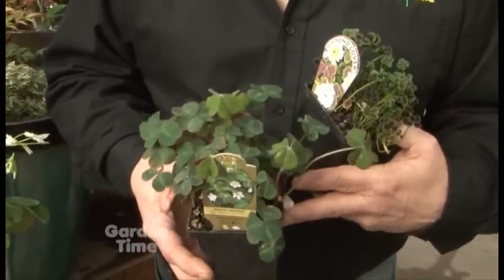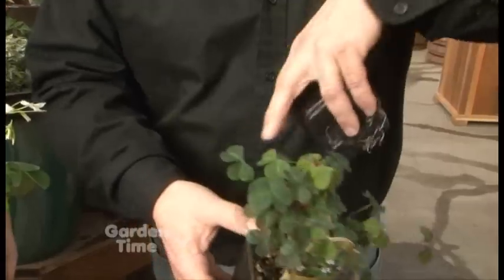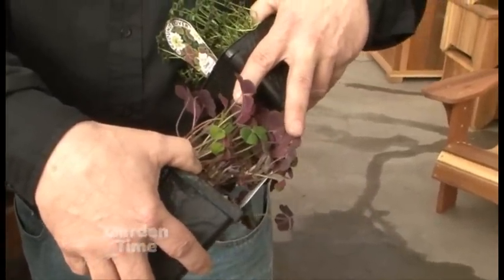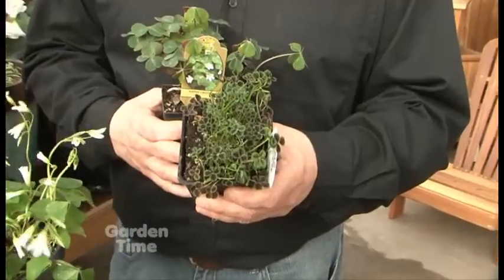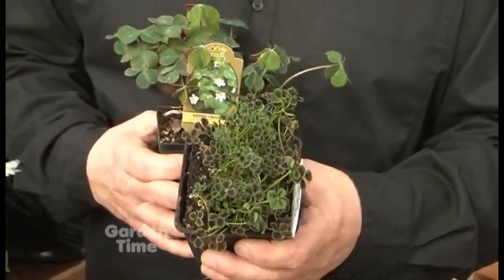This though is a native, so it's used to our area, and it will spread, but it makes this beautiful foliage. And then look under here, underneath it, that wonderful dark purple underneath of the leaves. So it really is quite a stunning plant. This is one of my favorites of the bunch because it's a little bit smaller. It reminds me a little bit more of what you think when you think of a clover, and the purple color makes it different from... It makes it pop. Yeah, it does.